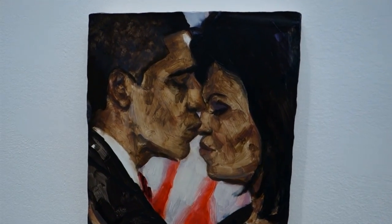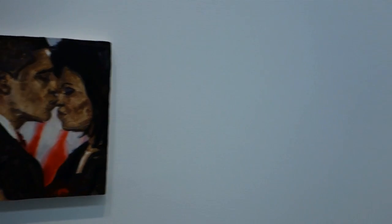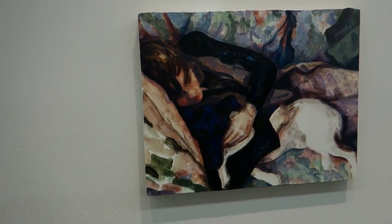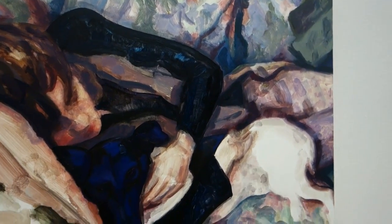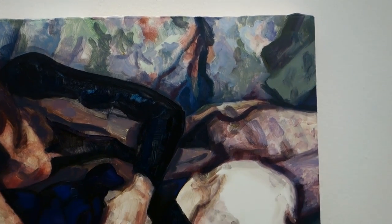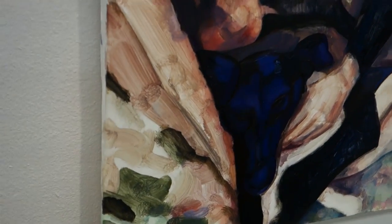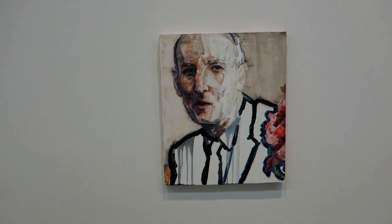Barack and Michelle. Oh man, it's really critiquing the institutions. This is one of the more intriguing pieces. As I was saying, a lot of these are very unfinished, but this one, she's filled in all her space, and it has an almost Cézanne-esque quality about it, especially with the background. It's a blue blue face of a dog. It's a portrait of Peter Gelb. Oil on panel, 17 by 11.